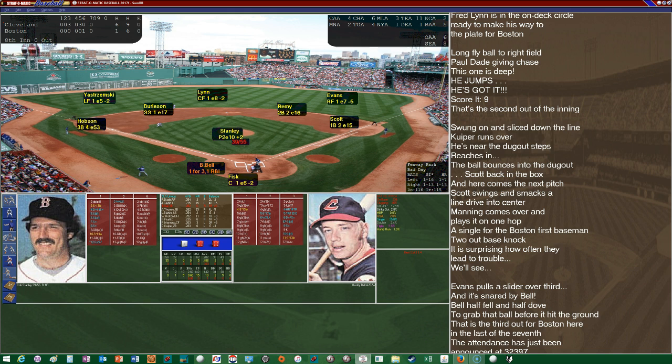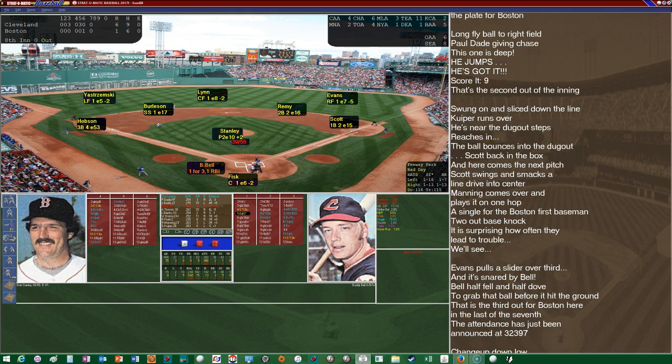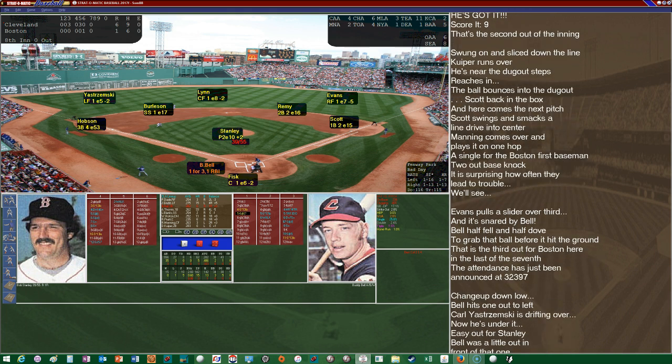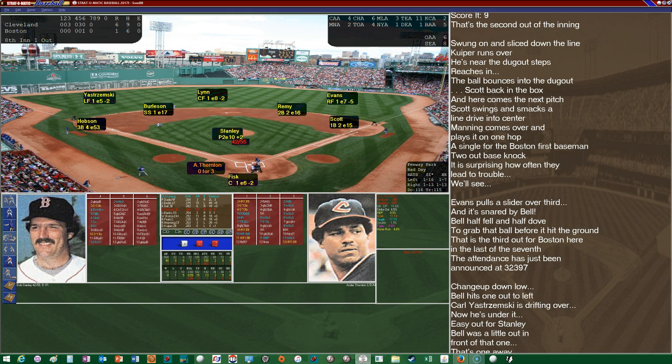So we head to the 8th. Red Sox down by 5. Buddy Bell will lead it off, 1 for 3 on the day with an RBI. And he's going to fly out to Yastrzemski. Drifts over and makes the catch. So again, Stanley has done really well since he's come in. He's pitched 3 innings of relief and hasn't allowed a run, only 1 hit.